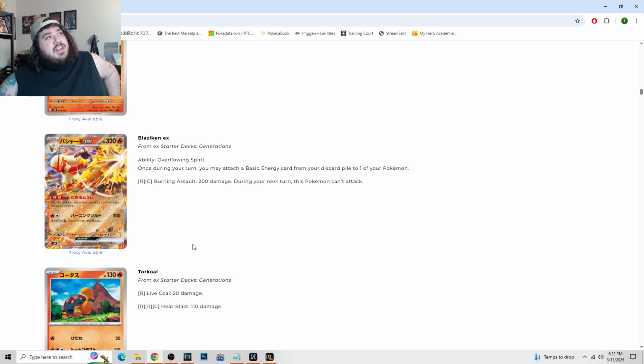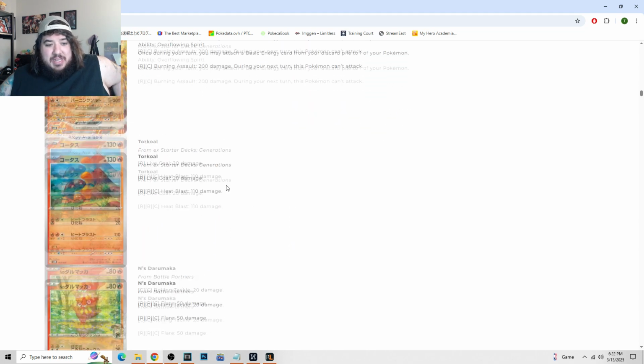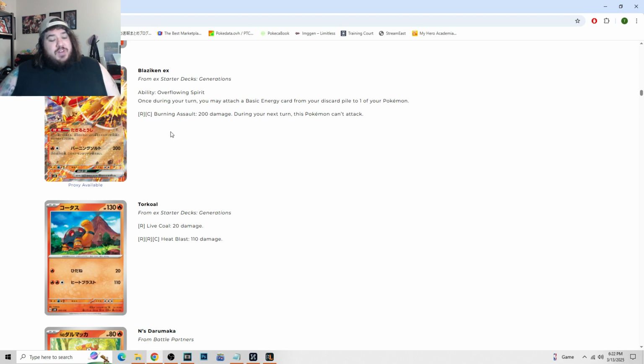I think this is a reprint. There was a Blaziken that did this way back in Ruby and Sapphire days. If you've been around for a long time, you know exactly what I'm talking about. I think it's that, right? Ruby and Sapphire, is that the right set? I can't remember exactly what set Blaziken was in, but there was definitely a Blaziken that did this effect, right? I have no idea what set it is though. But it definitely did have Overheat, unless I'm misremembering, but that's pretty cool to attach a basic energy from discard to one of your Pokemon. It is a Stage 2, so you have to keep that in mind.